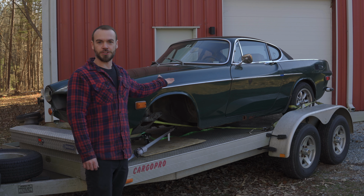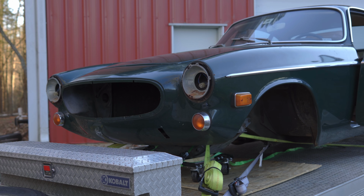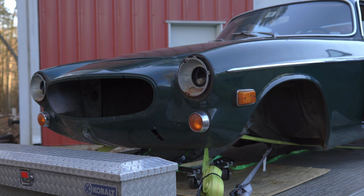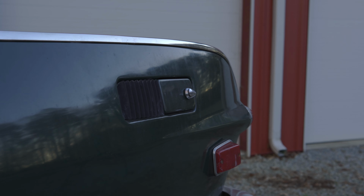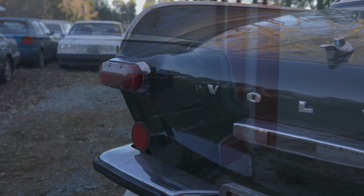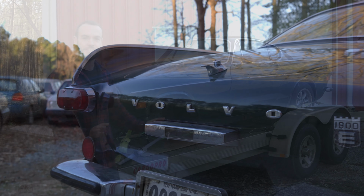Say hello to the latest channel car. This is a 1971 Volvo P200E. Now, I've wanted one of these for a long time, and I thought I was priced out of the market, couldn't afford one. And it just goes to show you, you never know. You could have a wonderful pile of crap just like this show up in your driveway. But really, it's not that bad.